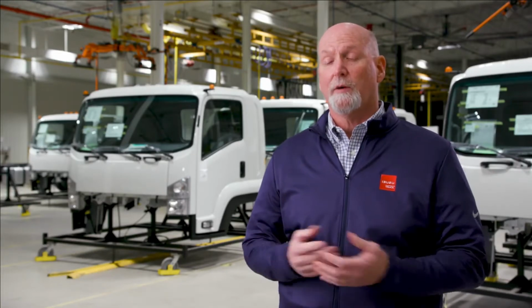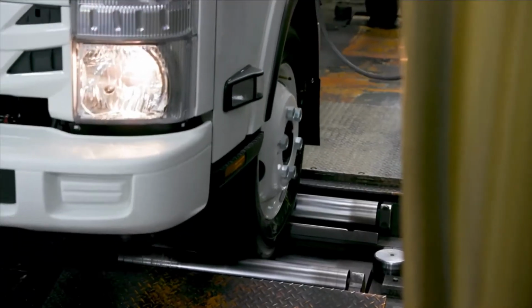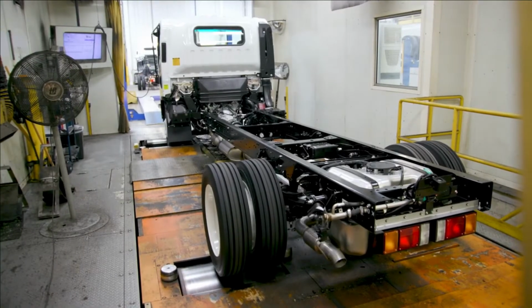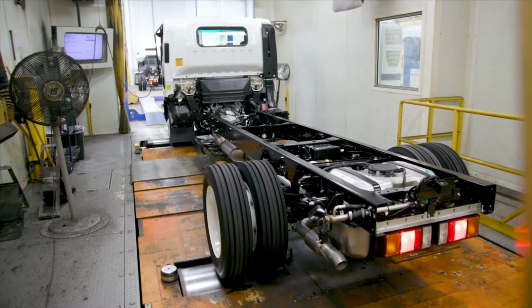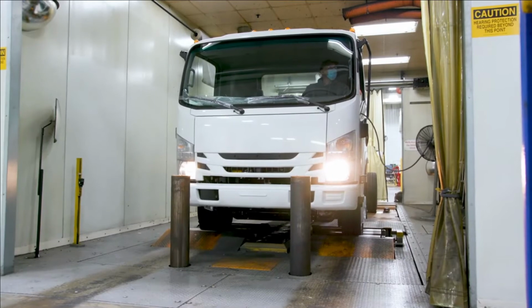We have a piece of equipment called DVT. It checks everything from the anti-lock brakes, cruise control. We run up to 70 miles an hour. We go back down to 0. It does a lot of our system checks, make sure we don't have any quality issues.